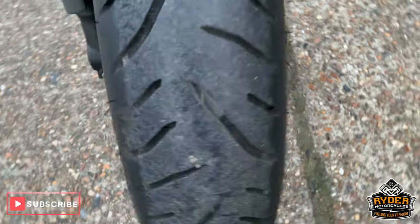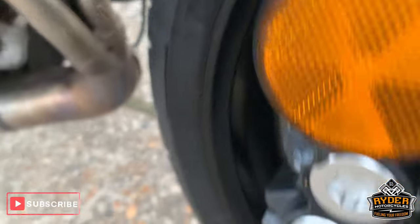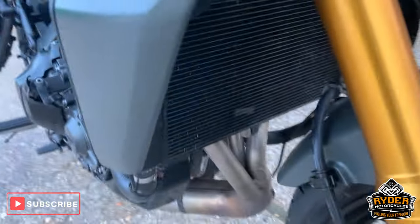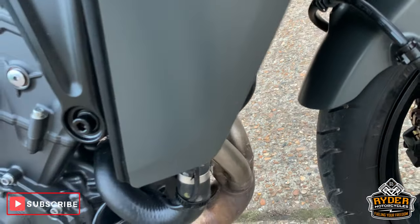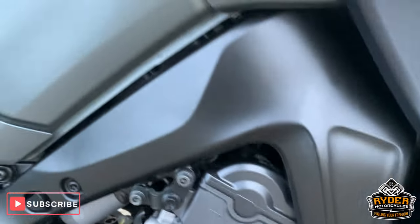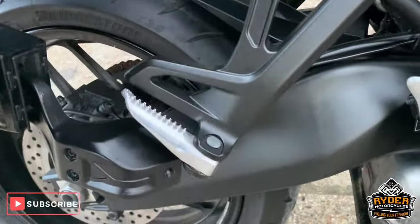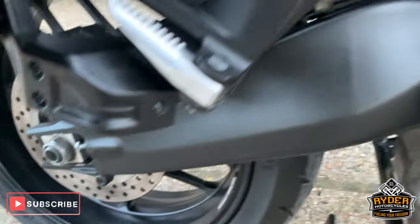Nice front tyre, hardly been worn in. Nice round there. Wheels really in nice condition. Radiator is good as well. All round the side there, everything is really nice condition, as it should be for this age of bike. All along, I don't really need to say too much because it speaks for itself.